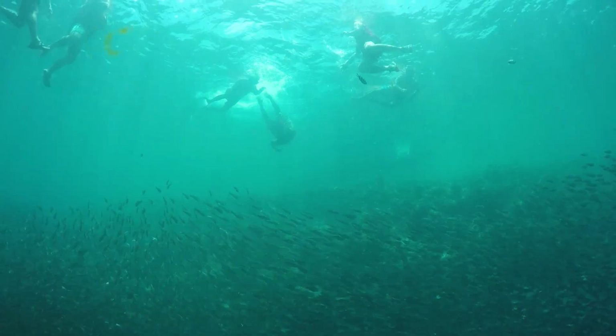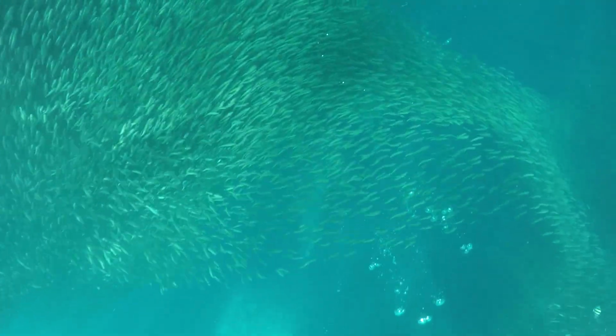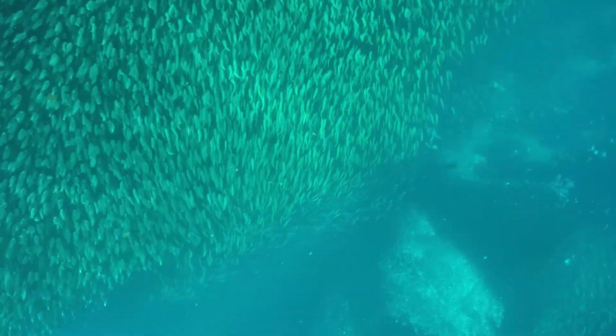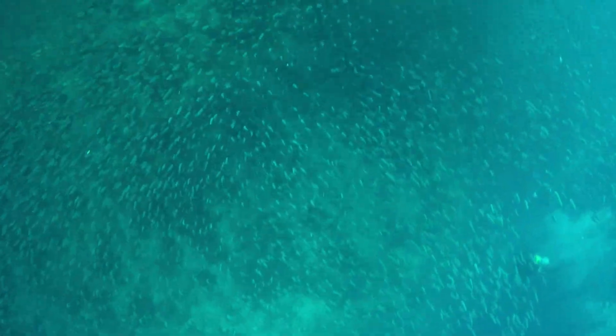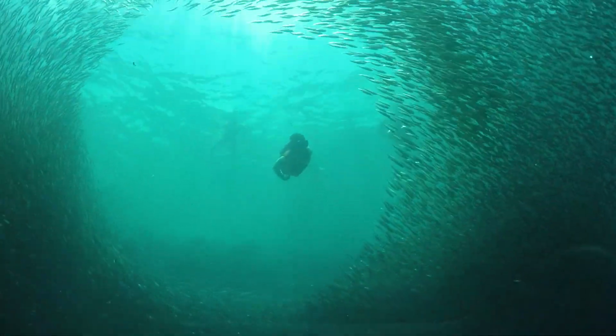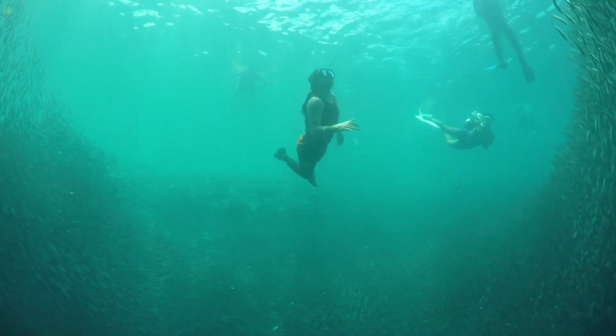Last thing, when is the best time to go on a sardine run adventure? Of course, the best time to go is when the weather is sunny and there is less current so that the school of sardines will be visible and you can have your photo op and video moments. If you're a solo traveler, you can join a tour and ask your guide kindly to take your photograph or video.